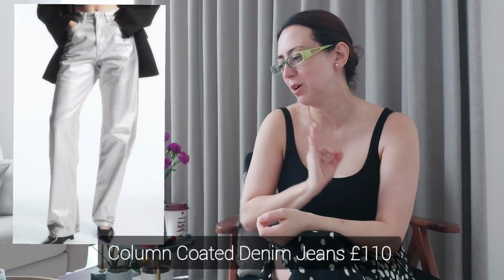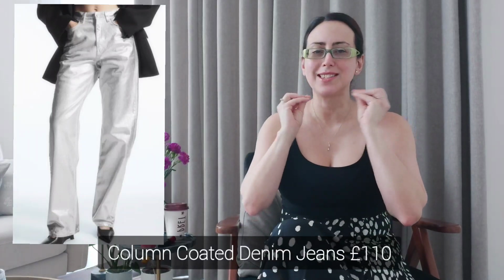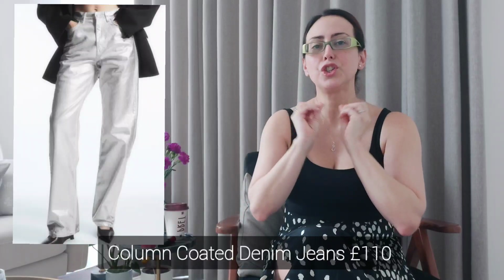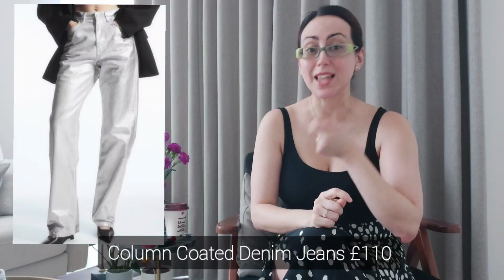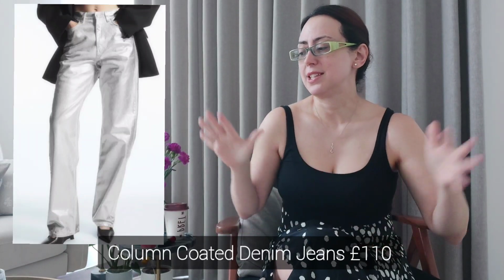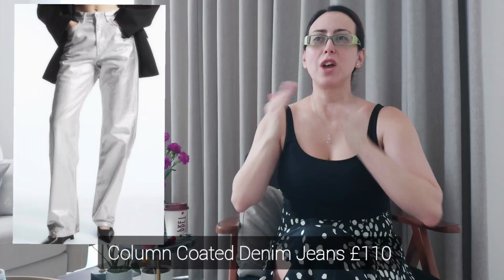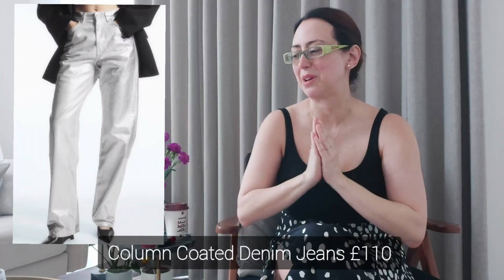And now on to the third item for the bottoms category, this beautiful column coated denim jeans. Again, straight leg in this vibrant silver color. I think it's amazing, and again, the silver trend, we've seen it in previous seasons in regards to accessories and heels as well. But I really like the effect. Of course, it's a little bit too much, so I would say that the rest of the outfit needs to be toned down a few notches, if you know what I mean.